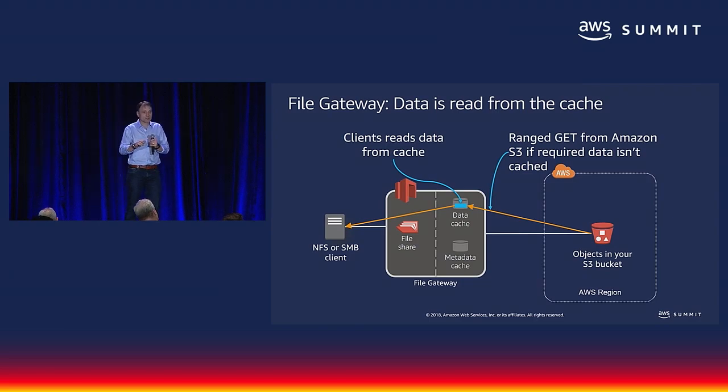We have a set of CloudWatch metrics that allow you to look at the performance of cache hits, or cache misses, to allow you to tune that cache size to include your working set of data. If your cache is too small, you'll get a lot of cache misses, so if you increase the size of the cache, more of the data will be read from the cache.